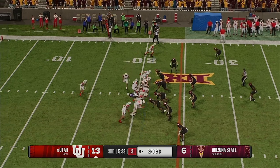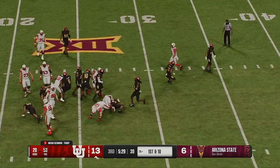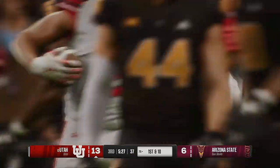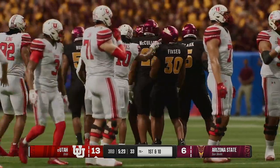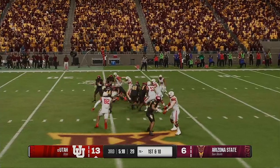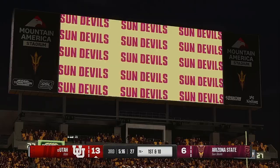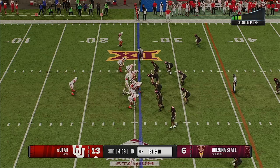A pre-snap motion from the offense. Hand off to the back. They stop him, but it's a first down. Well, good push up front here in this back. I tell you, he's got some outstanding vision to be able to find those creases to be able to get positive yards, and here he gets the first down. How aggressive will they be on this first down play?